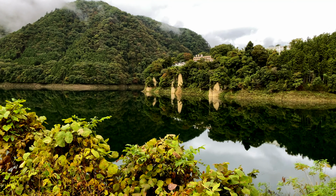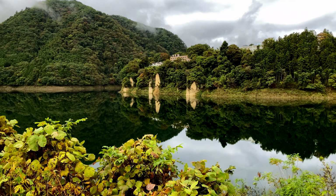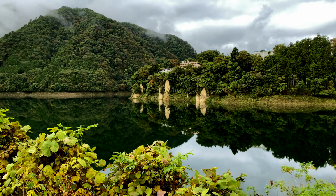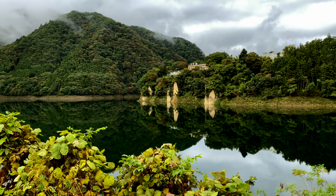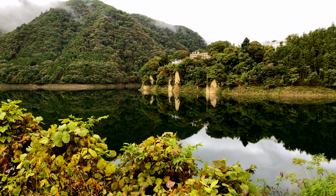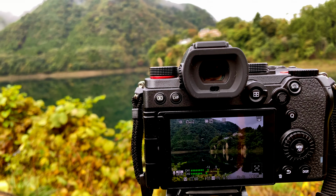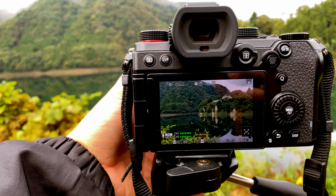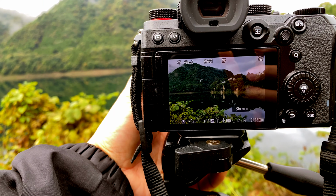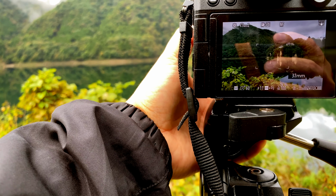Now our next shot is that land area there. Those are like yellowish rocks, cliffs on the side of the lake, and the reflection is being shown here. So let's take a photo. Let's see if we can include part of the mountain and the clouds hugging the mountain there, but the foreground is going to get bigger, so we might have to move to another place.